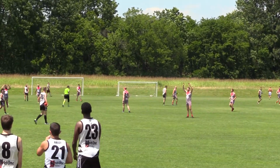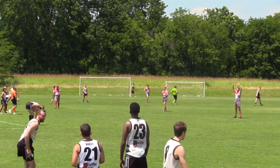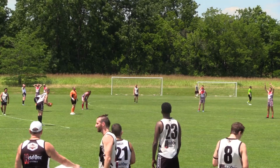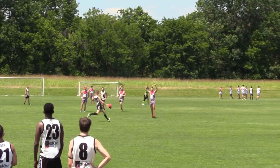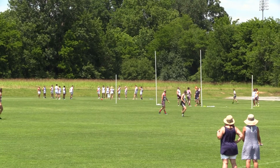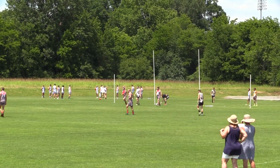So the mark came from 40. The kick will come from about 45 as he tries to extend his team's lead. The wind is blowing from right to left. The angle is about 50 degrees. Willis's right foot kick is a good one. Off the foot. It's coming back. It is there. A goal to Chris Willis. And Dallas extends their lead.